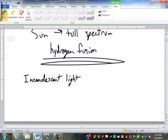Incandescent lights. Those are just your bulbs with little filaments in them that heat up. They produce light by sending electricity through a small filament. The resistance of the electricity going through that small filament causes it to heat up. It's that heat that causes it to glow. So they literally produce light from heat. That's why they're inefficient, because most of the energy goes to producing heat and not producing light.